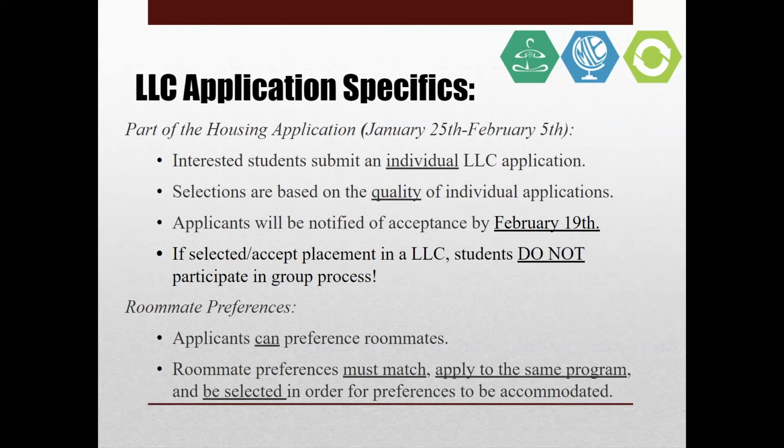Applicants that submitted for a living learning community will be notified of their acceptance by February 19th. And if you are selected and accept placement into an LLC, you do not participate in group process. You will be pre-placed with other students that have also been accepted into the living learning community. And so with saying that, I do want to take a second to talk about roommate preferences. So applicants can preference roommates. However, these roommate preferences must match, must apply to the same program, and must be selected in order for preferences to be accommodated.